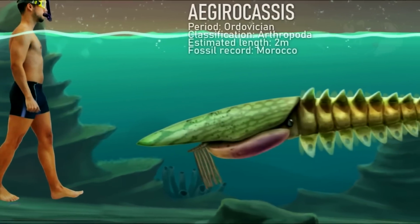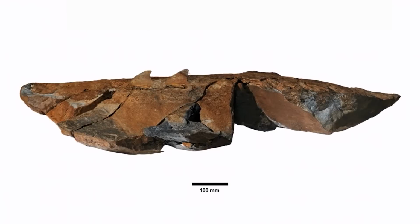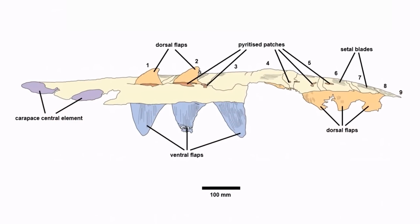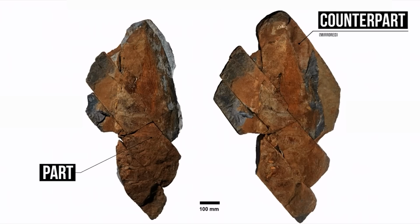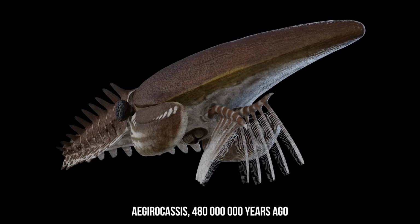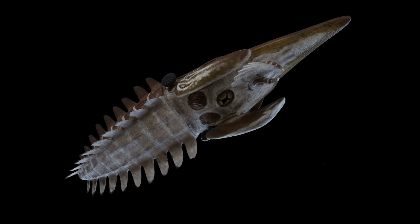This 2-meter marine arthropod was found in Morocco in 2011. The remains of the monster looked like a completely inconspicuous boulder in which paleontologists discerned Aegirocassis, an extinct animal with spikes on its back and a pair of legs.